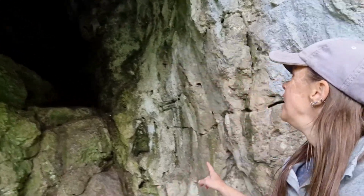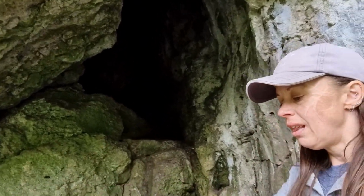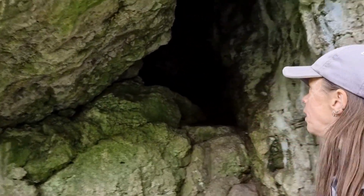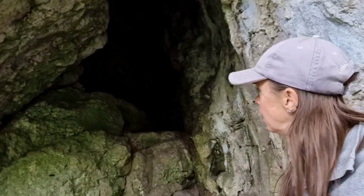Now this is the cave entrance, and this is just inside as you come into the gate. A little bit of a climb up and a little bit of a rock scramble, but that is, I'm sure, where most people go into.